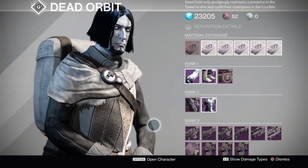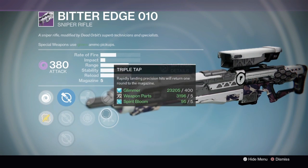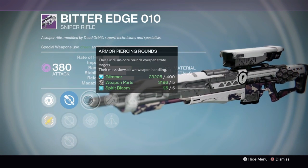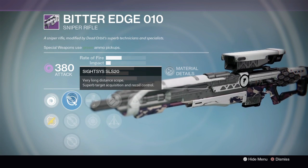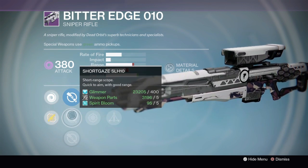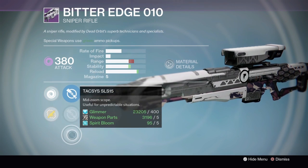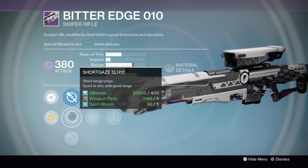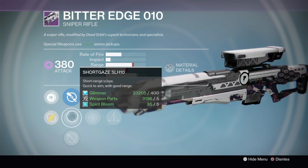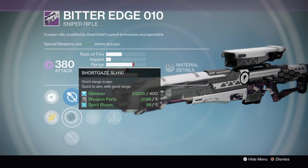Next up, we've got the Bitter Edge, which might interest a few of your snipers out there. It's got Hidden Hand, Triple Tap, Hammer Forged, Armor Piercing Rounds, Snapshot, Sight Sys SLS 20, we've got Short Gaze SLH 10, we've also got Taxis SLS 15. Now the one that everybody would opt in for is going to be Short Gaze SLH 10, which is the really good scope that everybody loves next to Ambush.